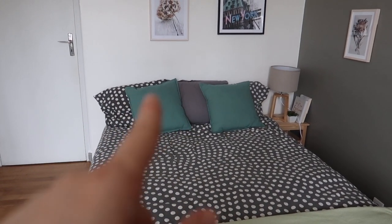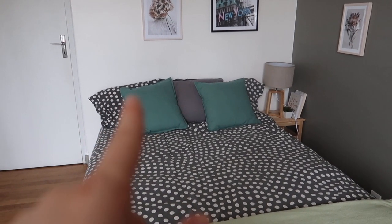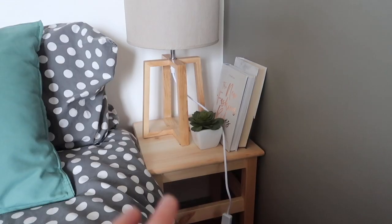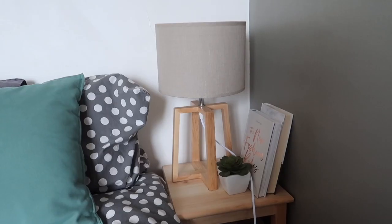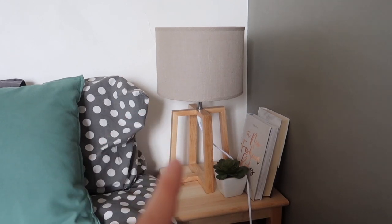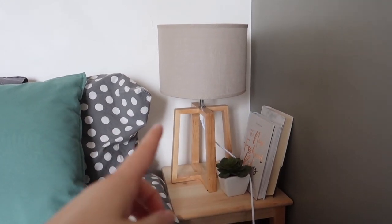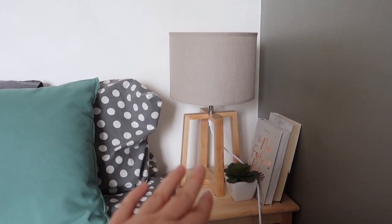Then we got these two pillows, which I think were from Castorama, I believe. I'm so in love with green at the minute, so I decided to go for them. Over here we have this very cute little area. This I got from my godmother for Christmas, so I don't really remember where it's from, annoyingly, but it's so pretty. I love the detail at the bottom. I think it's so cute.